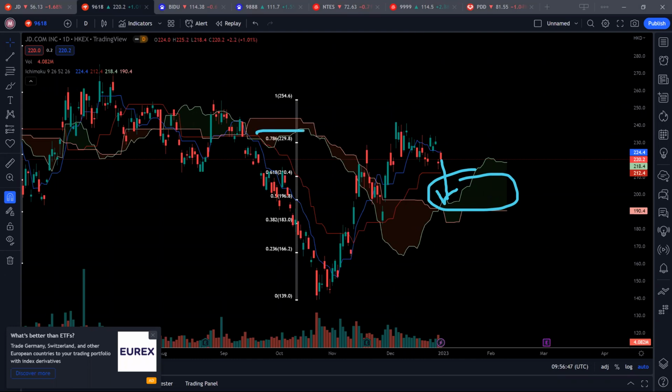So you can see that this 229 is still a pretty strong resistance. And if we can't really cross this 240 levels, it's unlikely for us to retest the recent high of 254 or 255 levels. Let's move on to Baidu.